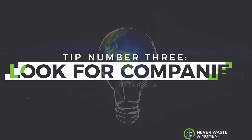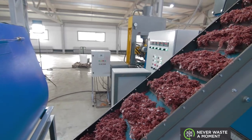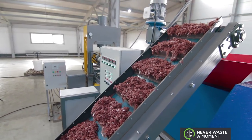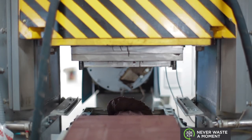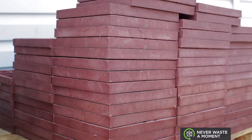Tip number 3 is, in this changing world of sustainability, I encourage you to go out and see. There's a lot of companies that specialize in handling waste and recycling programs and finding end markets for very unique materials that you're potentially working with and never thought there'd be a home for.